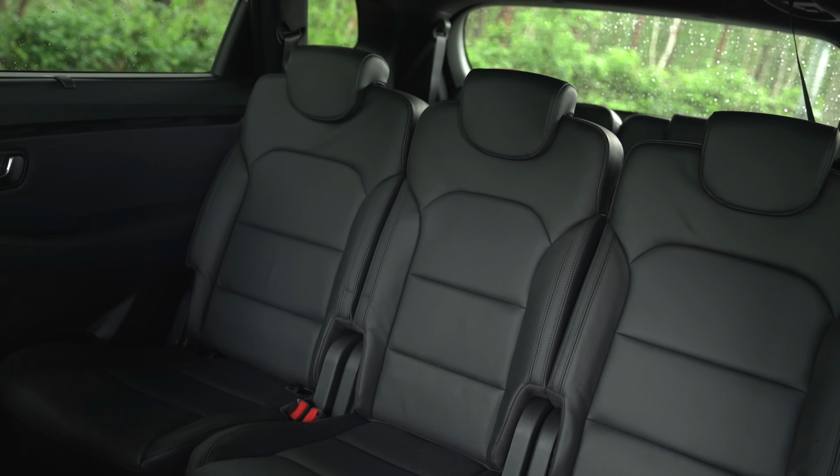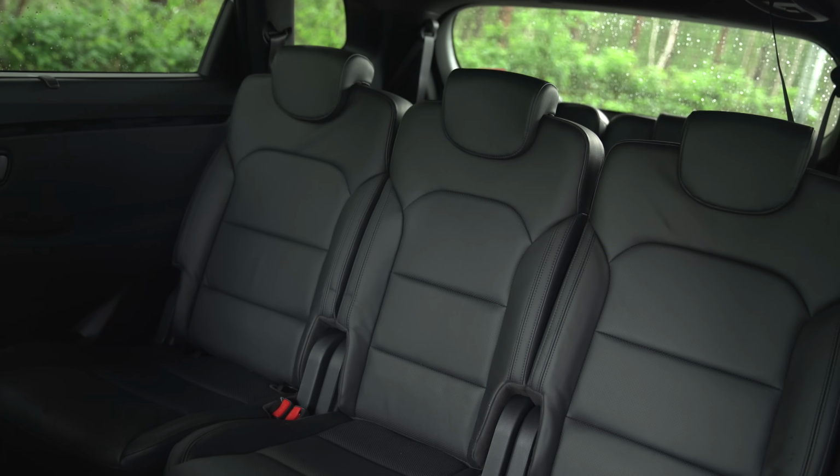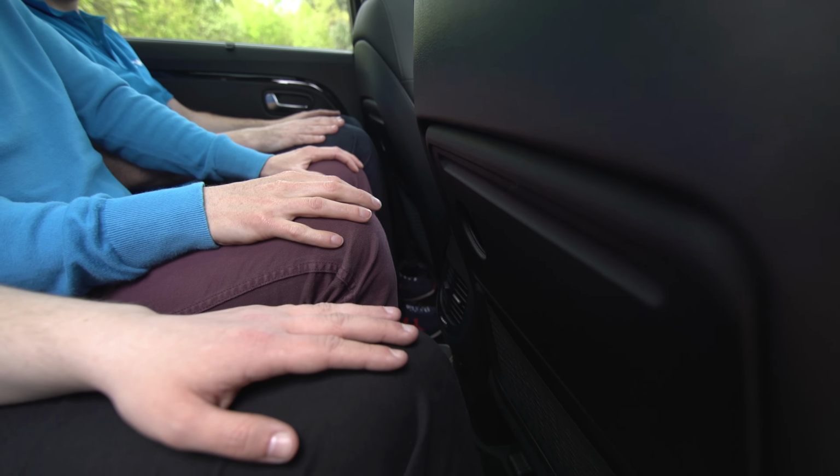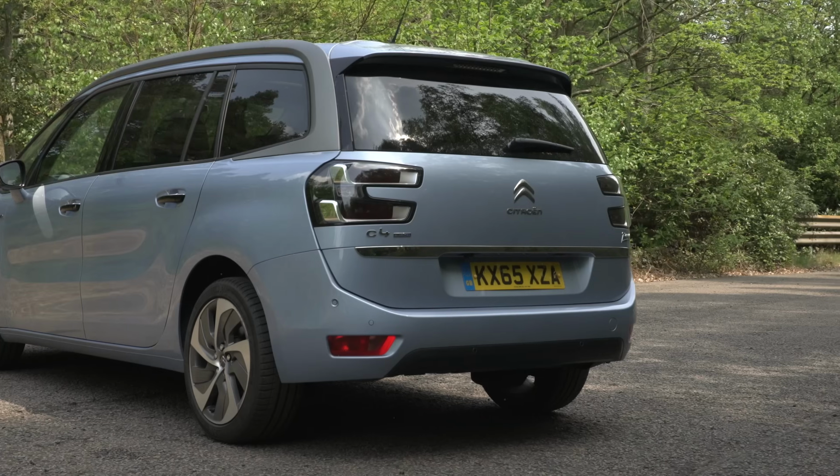But when it comes to carrying 7 people, it's the worst here. While comfy with 3 in the middle row, it's only really an occasional 7-seater, as headroom is very tight in the rearmost seat. And to give those passengers enough space for their legs, the people in the middle row actually have to slide their chairs forward, and that affects their comfort. The Citroen is better in the very back, but not by much due to the tight headroom.